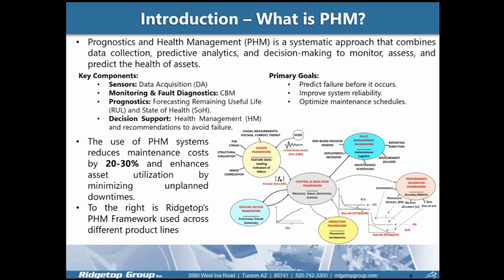For example, in a wind turbine, PHM might analyze vibrations, blade stress, and rotational speeds to identify early signs of wear or misalignment. By predicting failure weeks or even months in advance, operators can schedule repairs during off-peak times, reducing costs and improving the overall energy output of their systems. This approach is essential in sectors such as aerospace, manufacturing, automotive, and energy, where a single failure can cost millions of dollars and compromise safety. The use of PHM systems has proven to reduce maintenance costs by up to 20 to 30% and enhance asset utilization by minimizing unplanned downtimes.